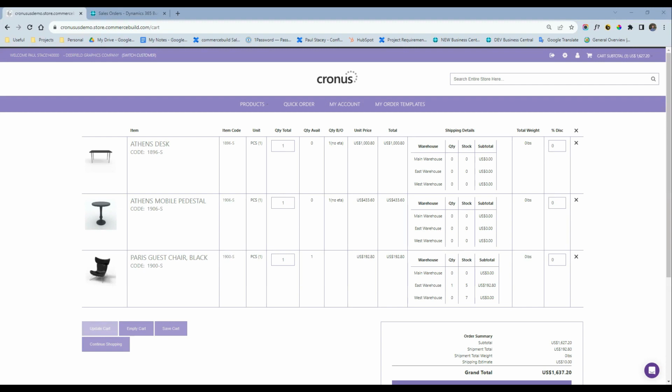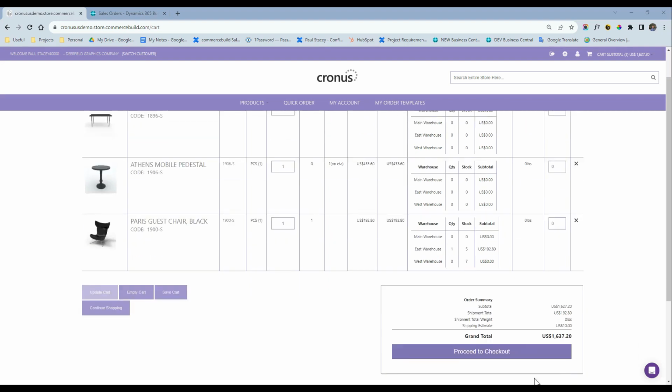The user might return to the cart at really any point in time at all. We often find that with business to business users, they're building up the contents of a cart perhaps over the course of a few hours or days. One of the important aspects of a Commerce Build web store is that the cart items never disappear. It's really up to the user to either manually take the items out of the cart, or to proceed through to checkout and place their order.